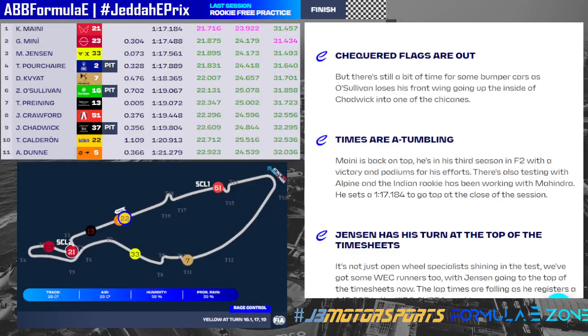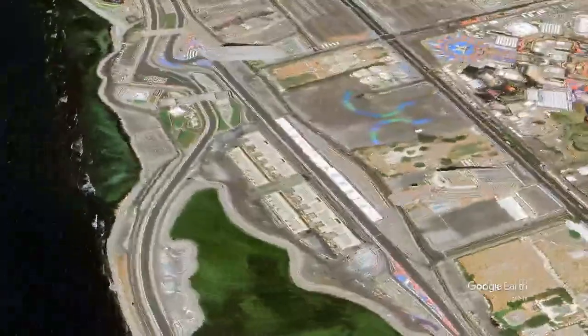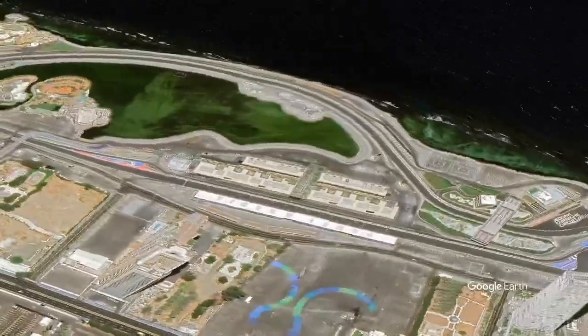And what an absolutely interesting rookie session that was, with 11 heading out there on the circuit. It was Kush Maini along with Gabriele Mini, then Jensen, Pourchaire, Kvyat, Sullivan, Prining, Crawford, Chadwick, Calderon and Dunn in the running order. Okay, we are going to be back in a couple of hours' time for the actual free practice session with the drivers heading out there on the circuit as well. You can join us for that live on JBMotorsports 2 and on Formula E Zone this weekend.